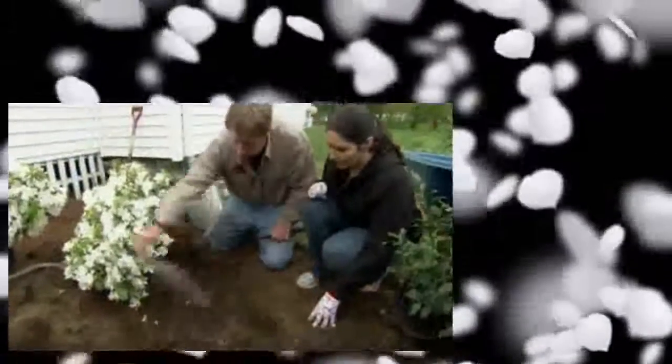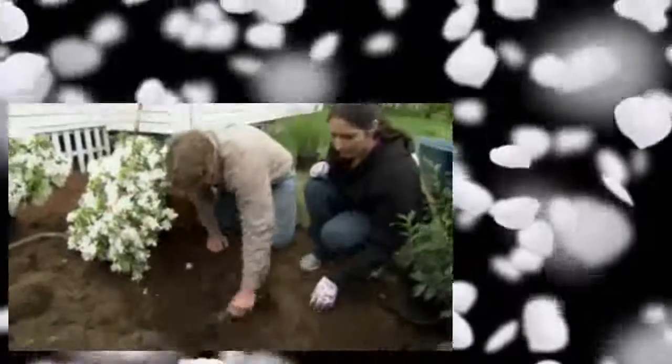One thing I'm going to do before I put it in the hole is add a little starter fertilizer to the bottom and to the backfill. I'm just going to mix it in here.